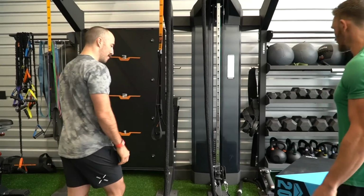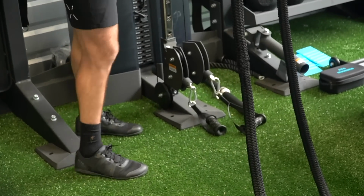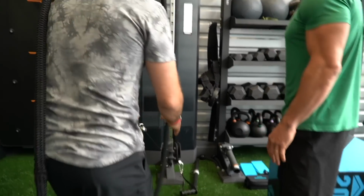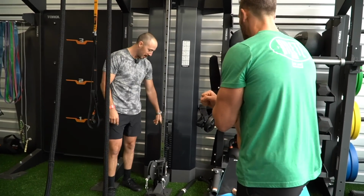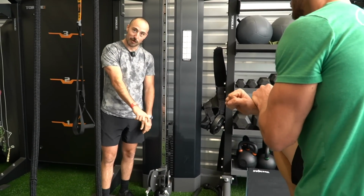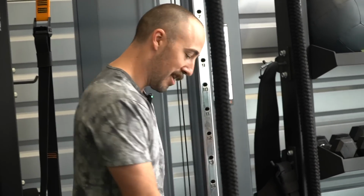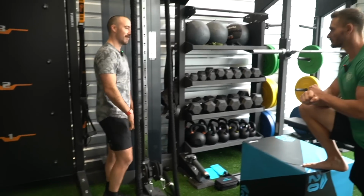This is a sweet machine because you can see it's got the double pulleys. I would guess this is either 2-to-1 or 4-to-1. Let me see how far back it goes. Okay, so this is actually a 4-to-1 pull. So the felt weight, despite the stack, is probably a quarter of that. But because there's two pulleys, you can combine them and get to a 2-to-1 ratio, which is sick. If you want to get really heavy, you can combine them. A lot of machines don't do that, so that's pretty sweet.